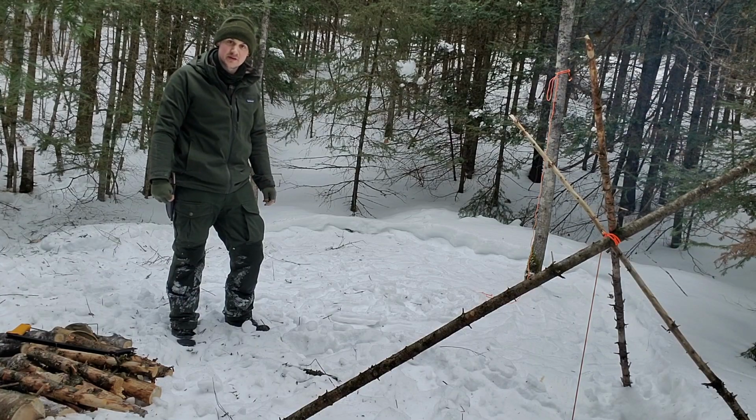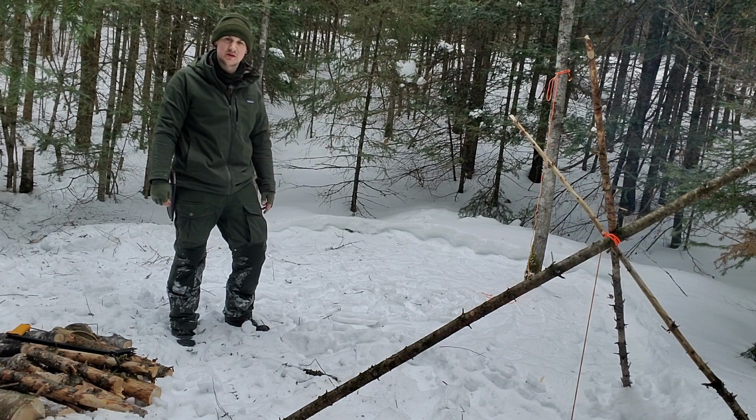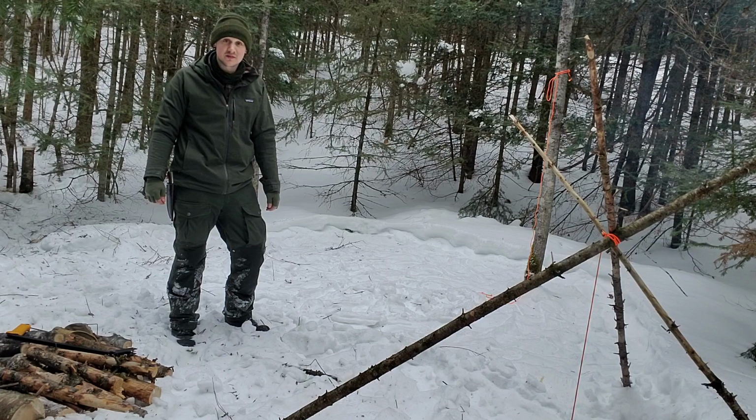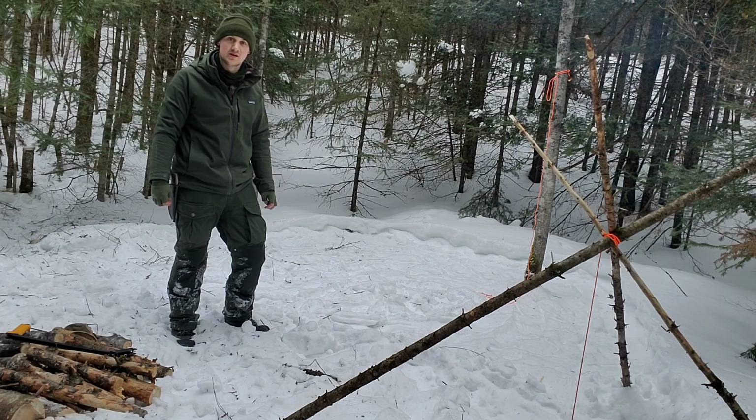All right, guys, it's time to set up the shelter. It's about 3:15. I got 2 hours of light. It'll be pretty dark in about 2 hours. So the plan is to just do a plow point, is what they call it. My tarp isn't square. I never really see anybody talk about doing it with a rectangle tarp, but I'm pretty sure it'll work.